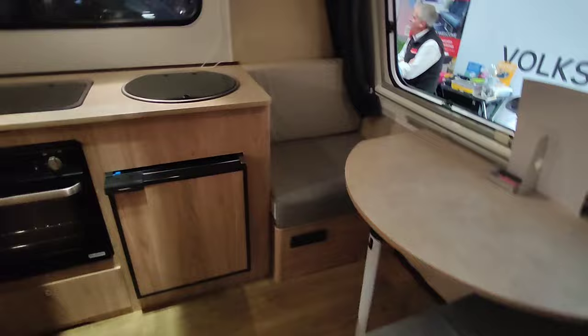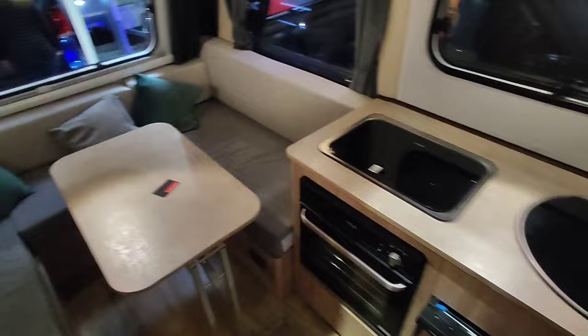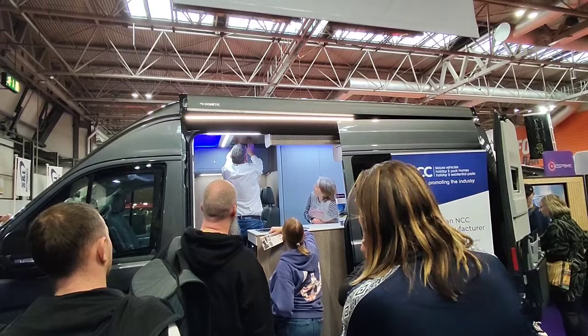Oh, and a little caravan, £15,000. It's enough if you're on your own or a couple. It's about the same size as a camper van, really, isn't it? Don't show the pop tops. Put it back down.